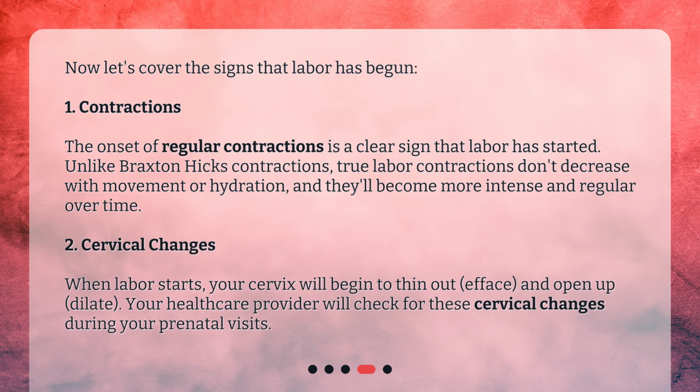2. Cervical changes. When labor starts, your cervix will begin to thin out, efface, and open up, dilate. Your healthcare provider will check for these cervical changes during your prenatal visits.